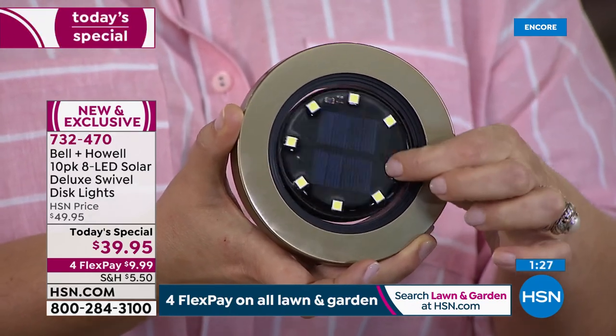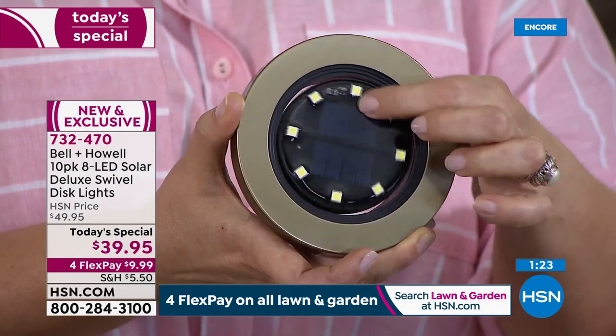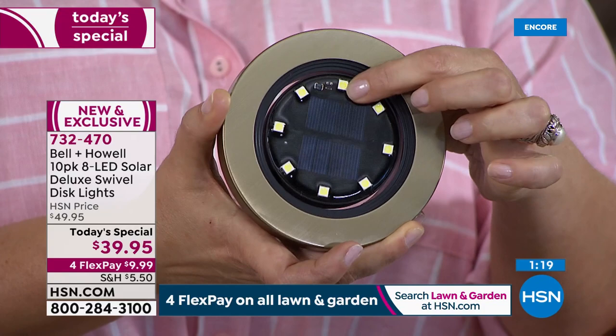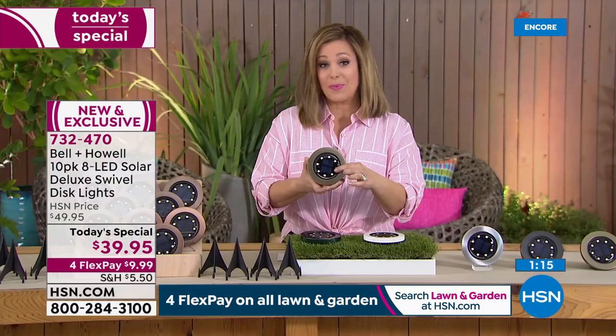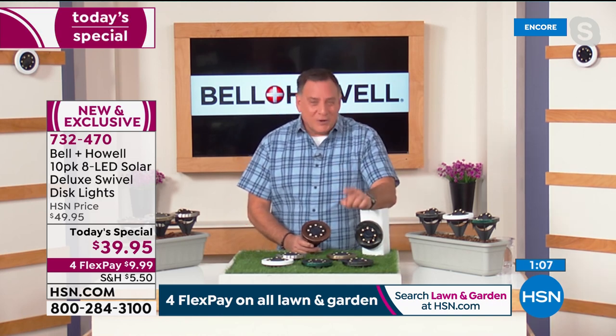That is genius. And you're still at less than $4 a disc light. When you have customization and versatility, and the customer has the option to do whatever they want with their purchase, at less than $4 a pop, this is a big deal. It's a huge deal, because these are real stainless steel, not a mystery metal. You're getting the 8 LEDs on these, and you're getting 10. All these things we've never done before in a deal like this.